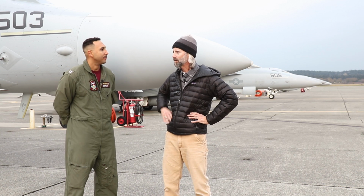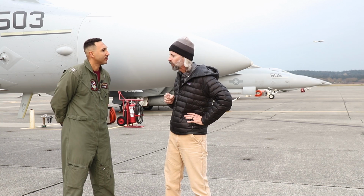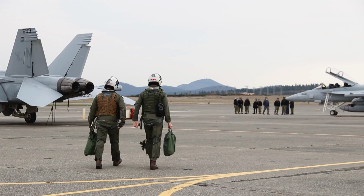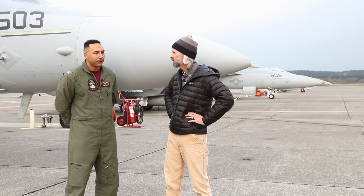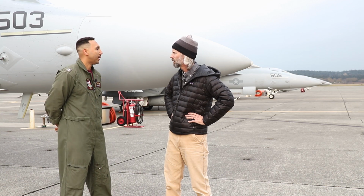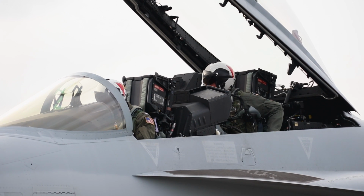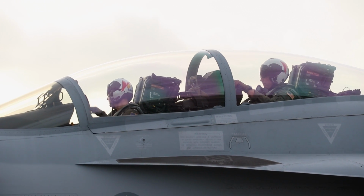I like that analogy, but you mentioned something interesting. We have a Prowler in our museum, and that carried 4 guys. The Growler only carries 2. Is that more of a workload for you? It's definitely a huge workload, but just like everything else, technology has improved. As a crew, we really work together to knock out still the same workload that those 4 people had.